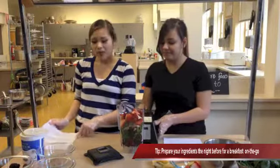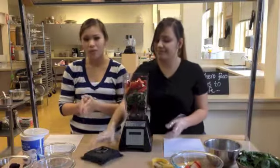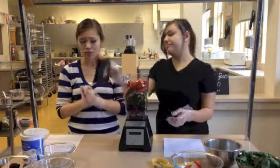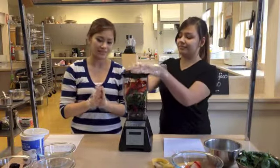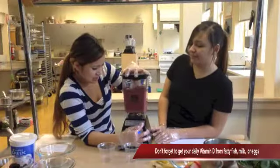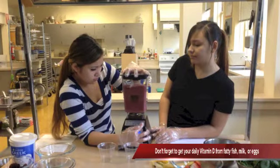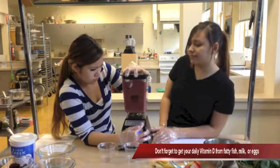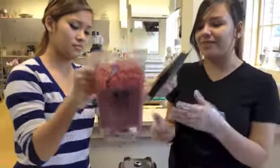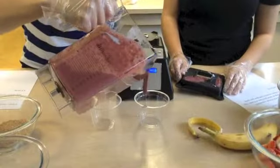Now it's time to blend. You can mix and change any ingredients you want, depending on what you have at home. But this power smoothie will give you all the nutrients you need. Now we have a very nutritious smoothie that you can have for breakfast on the go. It's extremely healthy, has so many nutrients and phytochemicals.